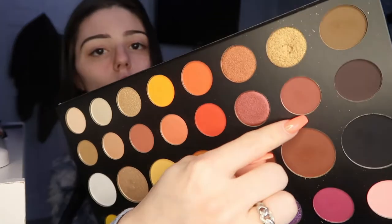Anyway, I'm gonna use that mauve-y color and maybe this color right here. I just want it to be very mauve-y, but I don't want it to be a Valentine's Day makeup look. That's not what I'm going for. Honestly, you can wear these colors any time of the year. You don't need it to be Valentine's Day.